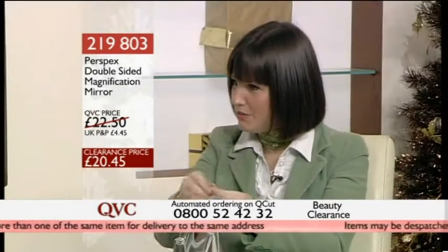Do you know what else it can be useful for? If you're trying to do any fiddly work, like repair your glasses or something like that. That's true. You can get it for one reason, and you're going to use it for lots of other things. Like cross-stitching, crafting, things like that would be quite useful as well. So a great clearance price that you've got there.